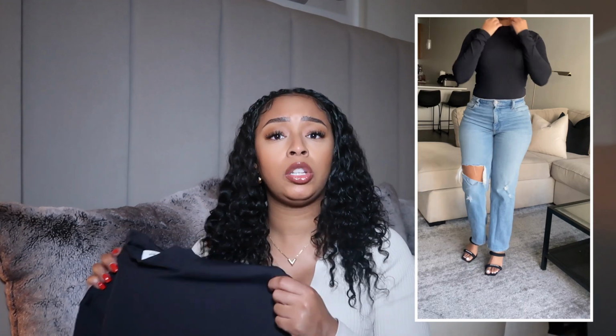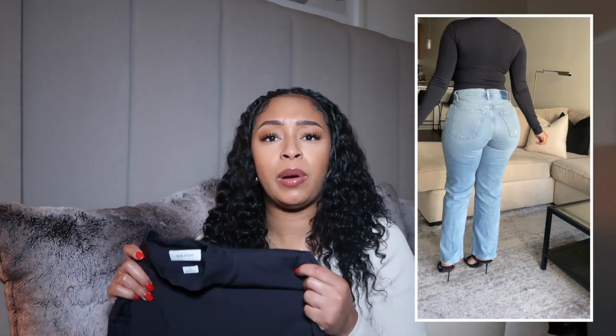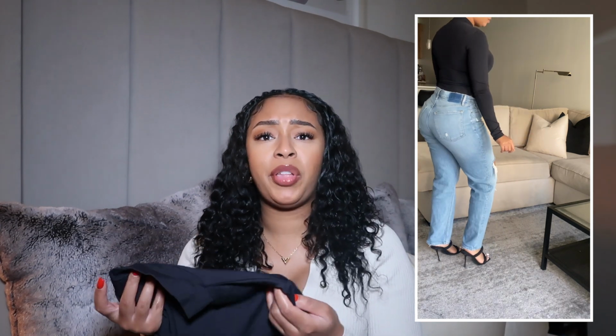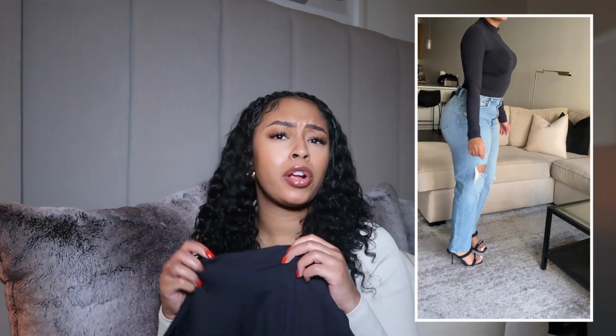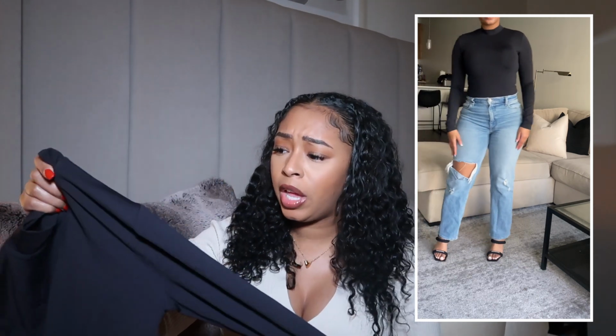So they don't call it contour for nothing, okay? It snatches you up, and I love this bodysuit. It's just a staple. I feel like you have to have a good bodysuit. This turtleneck cut is just so cute and elevated. It has this sheen to it where it just looks expensive. I wore this this past weekend, and my friend was like, girl, where's that from?